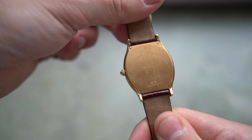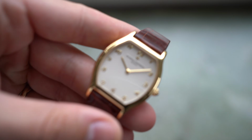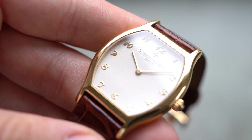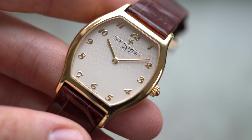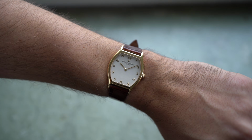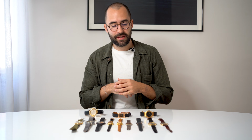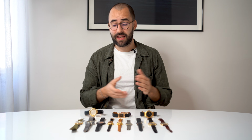However, I don't find myself wearing this one as much as I would like to. So this one, although it's beautiful and elegant, I'm considering to sell in the near future. But still, it's a beautiful watch, and it was my first Vacheron, so it was something different that I enjoyed, at least trying. But yeah, that's how it works for me. If I don't wear it, if I just find it laying in the safe, then for me it's no reason to keep it, because I want to use all my watches as much as I can.